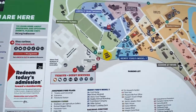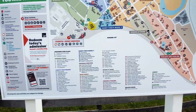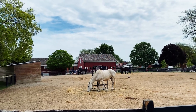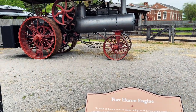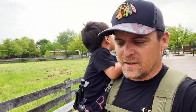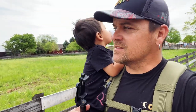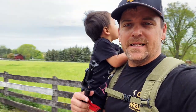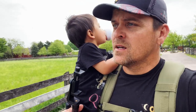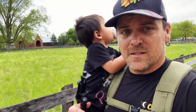All right, we are here. This place is huge. Look at all that. So far, this place is reminding me a little bit of Old World Wisconsin with a little bit of Union Train Museum mixed in with it. It's way bigger than you would think. It's definitely a two-day thing with the museum. Holy cow. But I can understand why everybody's here on this Mother's Day weekend.